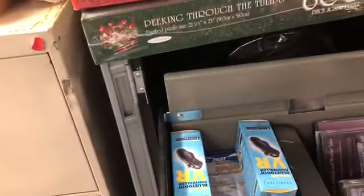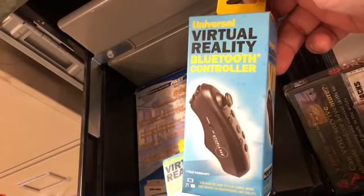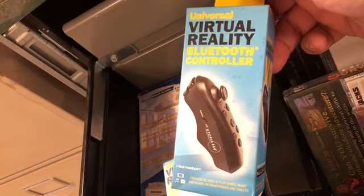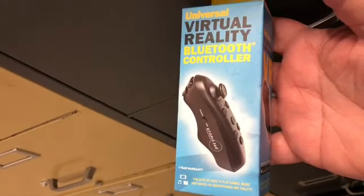Tuesday. Virtual reality controllers. Trying to find one that's in the best box. We bought this for either 50 cents or $1 at Peddler's Junction, and we sold it for, I think it was $9.99 or $11.99. Let me check. We sold this for $10.99.